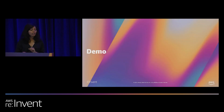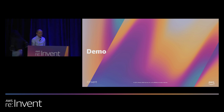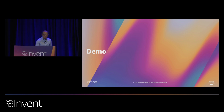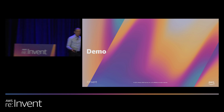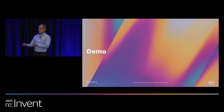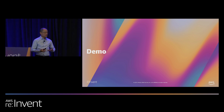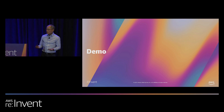So next we'll see a demo that Mike is going to show about how to use these extractors to extract all of the data from Netezza and then move it to Amazon Redshift. Now that Ramya's walked you through all the pieces that go into a data warehouse migration, we'll just show you a demo of using SCT and the extractors to actually perform that process.